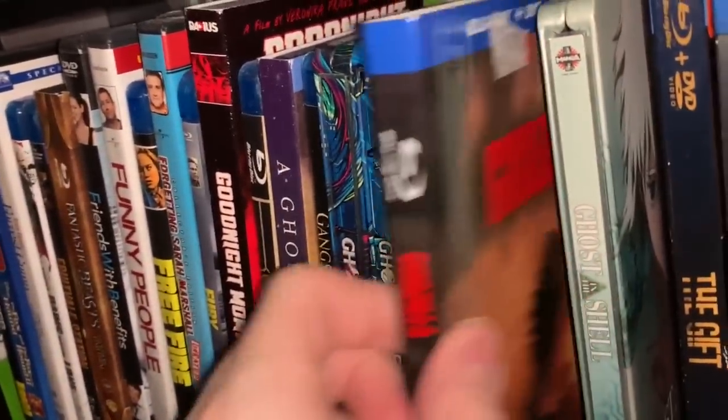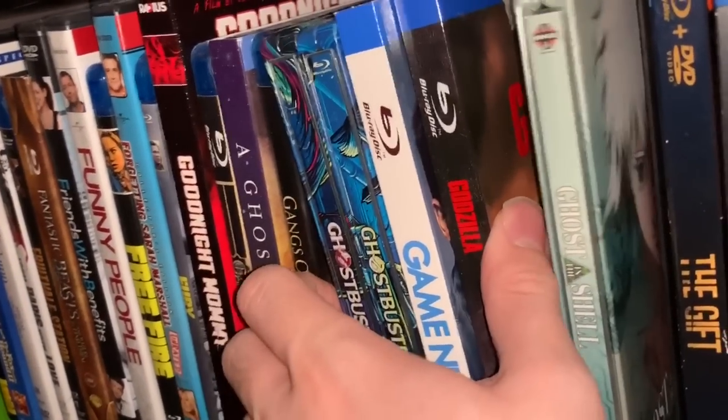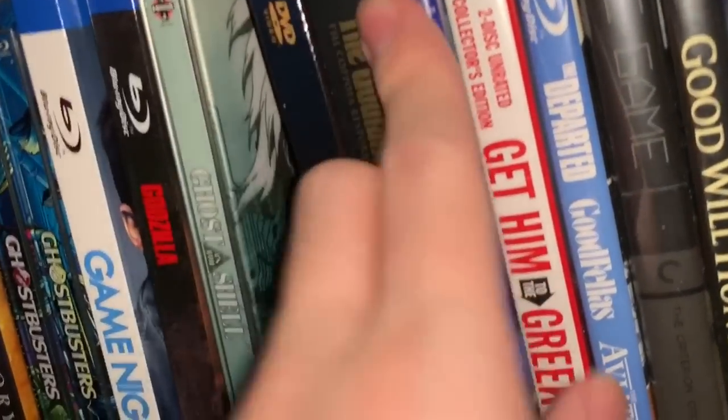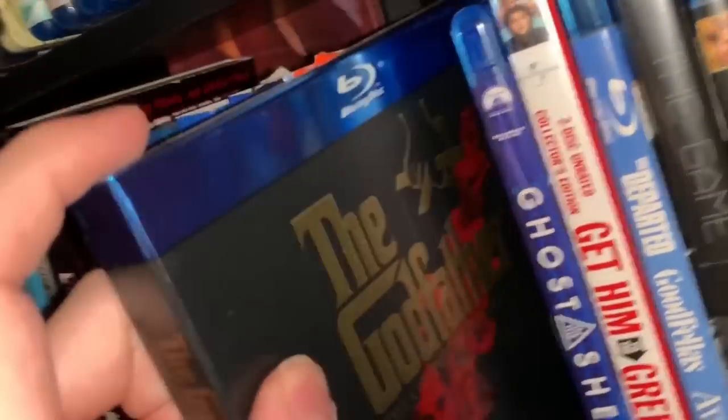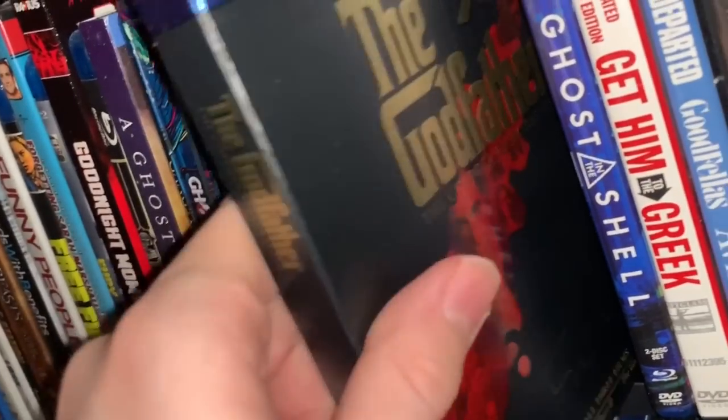Game Night. Godzilla. Very disappointed in this movie. I really hope the second one's good because it looks amazing. Ghost in the Shell. And of course we have Ghost in the Shell over here. I really actually like the live action version. The Gift, The Godfather Trilogy, you have to have that. I got this for $10 on Black Friday. This was an awesome deal.